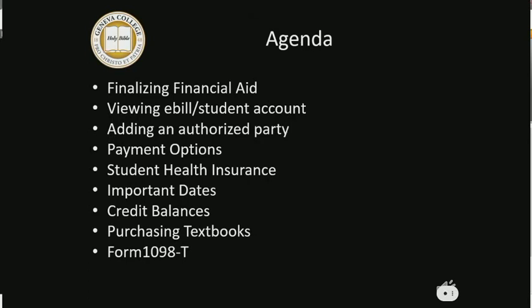For the next few moments, we'll talk about a variety of things, including finalizing financial aid, viewing your e-bill and student account, adding an authorized party, understanding the basics of your payment options, student health insurance, some important dates to be aware of and to maybe put in your calendar or in your phone so that you're prepared throughout the year, what you need to maybe understand about credit balances, how to purchase textbooks at Geneva, and some brief tax information related to the Form 1098-T.